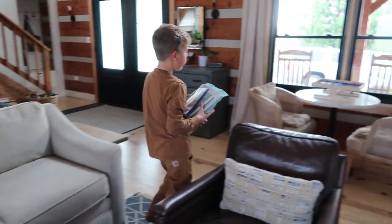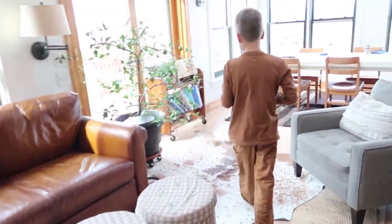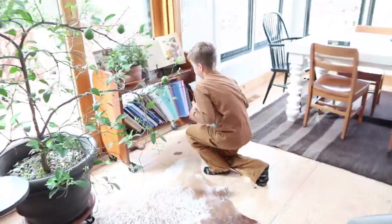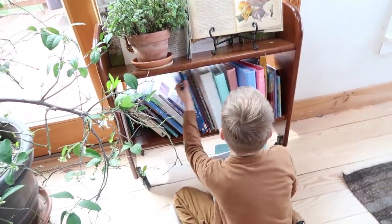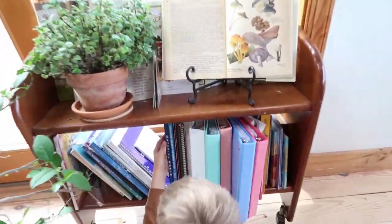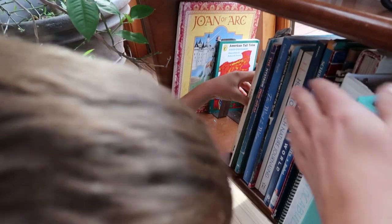Haddon is putting his books away. What are you going to do after that, Haddon? Take out the goats. Haddon's lesson books live here on this little library cart near the dining room. Do you need some help? No. You don't need help? Oh, yes, I need help.